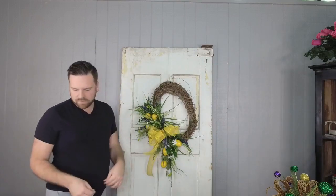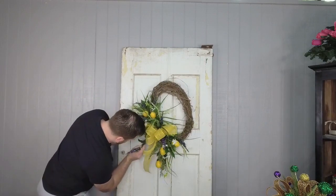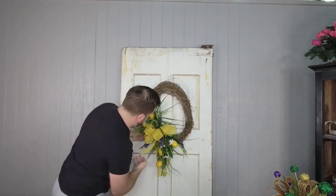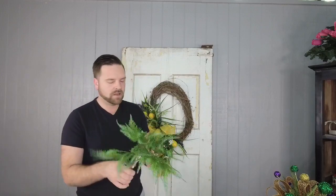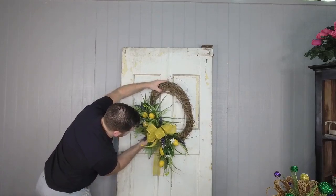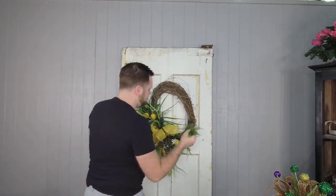Okay, and then my purple, y'all, I'm loving how this is looking. Put a little bit right here. Okay, now I'm going to take a little bit of this other greenery bush and use that to fill in some of the spaces, guys. This is called an Australian fern. It's one of my favorites. You're not going to need too much because you don't want to get things too full and too congested, but you do want to put some in here underneath this bow to help build that out, and maybe a couple of the other areas.